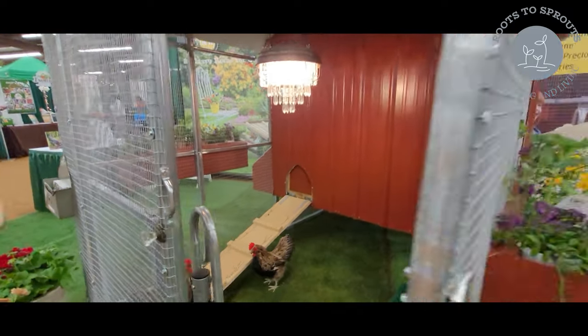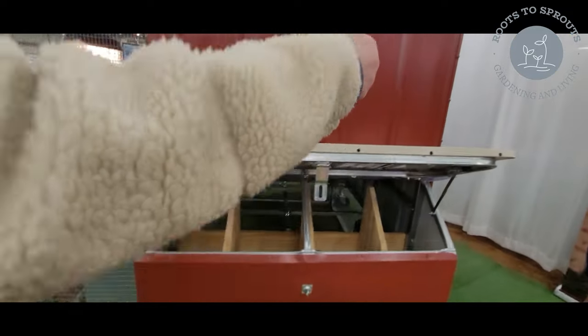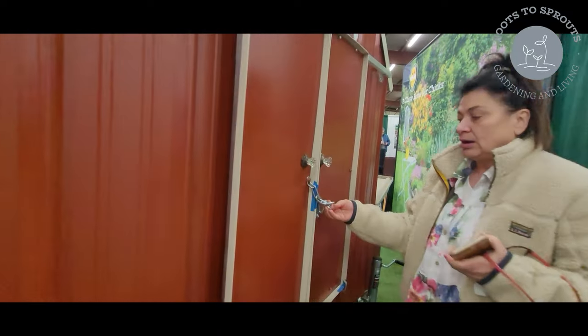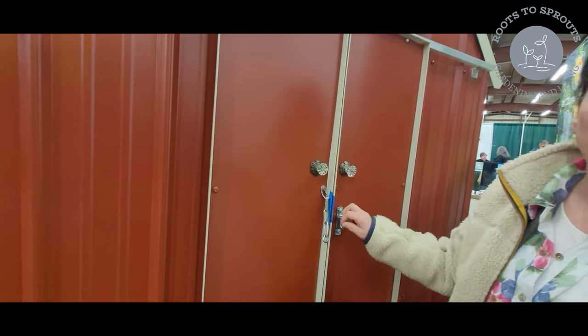Okay. So we can step around here and I can show you. This is where you would gather your eggs on both sides. Okay. And then back here in the back. And this is sturdy from all the predators or anything, right? Yes. They're not going to get through this wall.